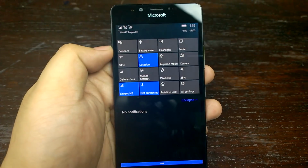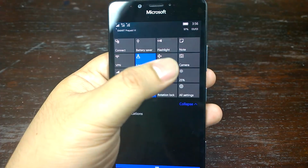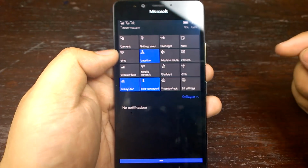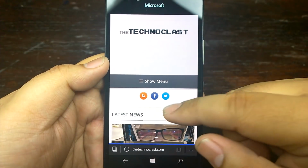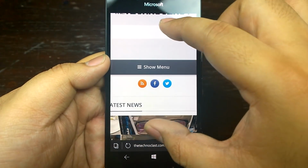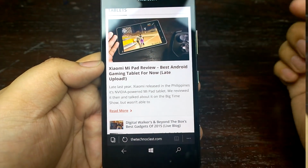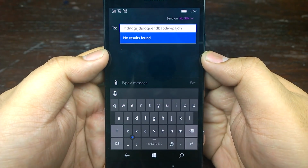One key improvement though is the pull down bar, which has been improved quite a bit. It now looks like Windows 10 on PC with all these toggles, which has been a huge pain point for Windows 8.1 users because there weren't a lot of shortcuts for these. Now they've fixed that a little bit, still lacking though. As far as the web browser is concerned, we're using Microsoft Edge now. This is a new web browser from Microsoft, and it actually is a very good web browser, similar to the original Internet Explorer of Windows Phone from before. The keyboard is still the excellent one from Windows Phone, and it's still quite excellent today.